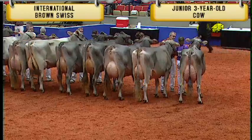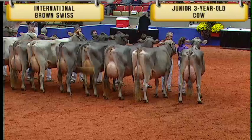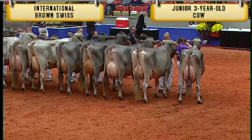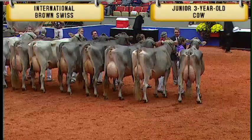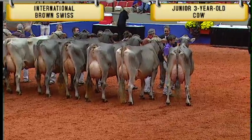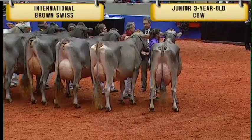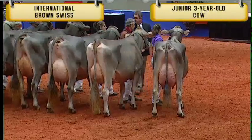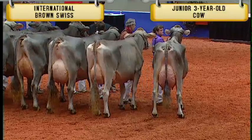Third place honors in the class go to Jody Denmark Nookie ET, exhibited by Woodwind Farm LLC of Independence, Wisconsin. Second place is Garbro Blessing Agenda Reba, exhibited by Richmond Farms of Lodi, Ohio. And your winning entry, best bred and owned and best udder of the class, is Old Mill Starsky Love ET, exhibited by Amanda R. Basler of Upperville, Virginia. Congratulations.